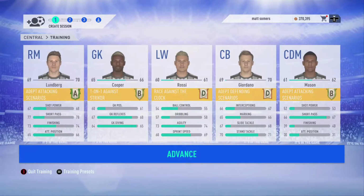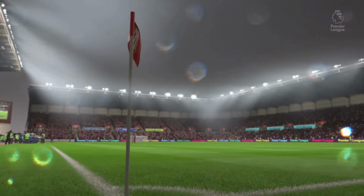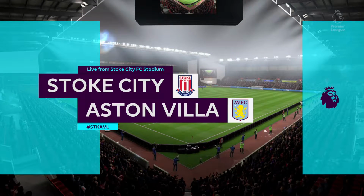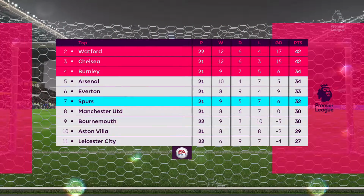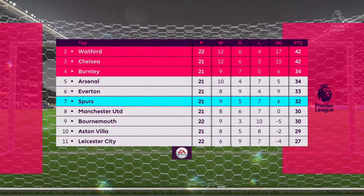Lundberg, as you can see, has actually gone up by 1 overall. Previously on 68, he's now up to 69. As we face off against Stoke City, we're away from home in this tie, and as we can see from the league table, we're now in 10th position.